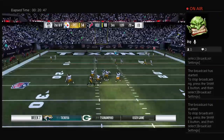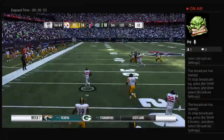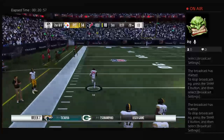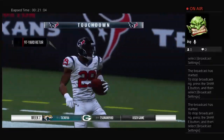Now they'll throw with Taylor. Looking for Funchess, but it's intercepted. Picked off by Andre Howe. And I think he's going to go. They're not going to get him. The 20. And he will have a touchdown.